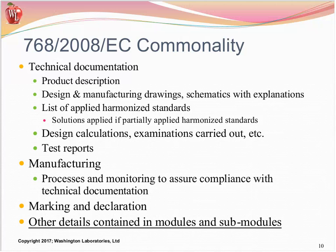The list of applied harmonized standards. Remember the solutions applied, if partially applied to the harmonized standards. If you're using a harmonized standard and didn't do it completely, in other words, you omitted a section because you went off on something else because of your unique requirement, you need to take care of that solution area. The design calculations, the examination, in other words, your test reports, okay?